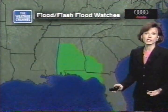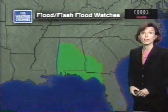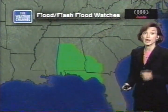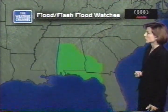And before it's over and done with, we might very well pick up another 5 to 10 inches of rain in the path of this tropical system. So again, with that in mind, flooding is of utmost concern today, and we have flood watches in effect for parts of Alabama, Georgia, and across northern Florida.